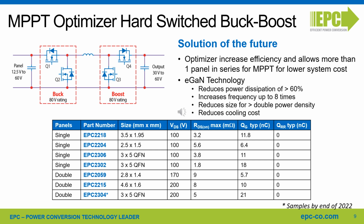EPC GaN technology allows higher power in the same form factor to support more than one panel in a series for MPPT to lower system cost per watt, reduces power dissipation by greater than 60%, and increases frequency up to 10 times for more than triple power density and reducing cooling costs.